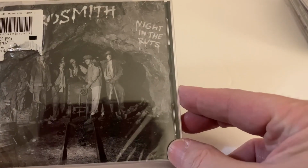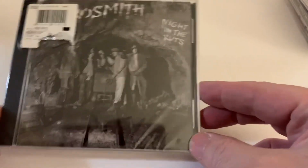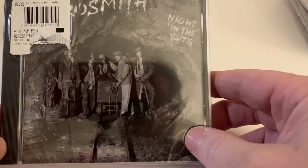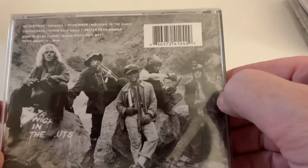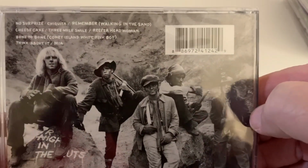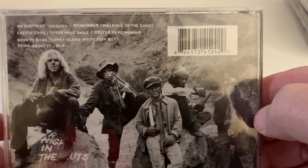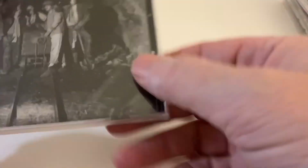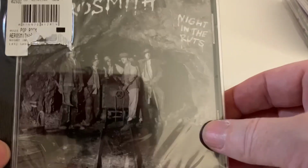Aerosmith, Night in the Ruts. Still has the original sticker when he bought it. It's in shrink wrap. I'm not sure if you can see all the tracks there, but you can screenshot that if you want. Probably know them anyway. Columbia Records. No cracks, good condition. Asking price or best offer.